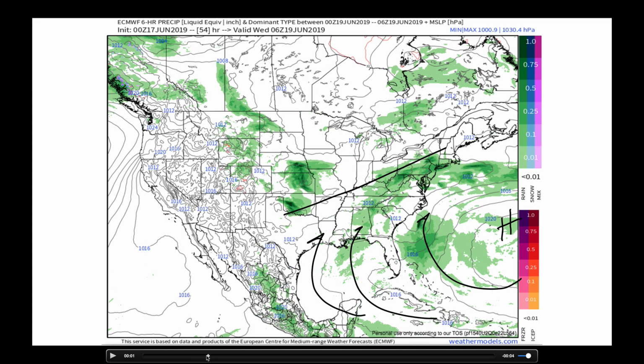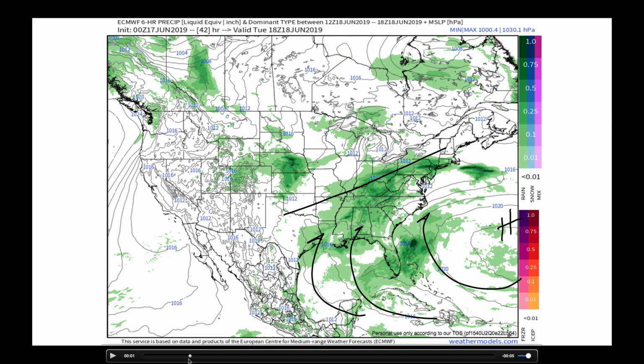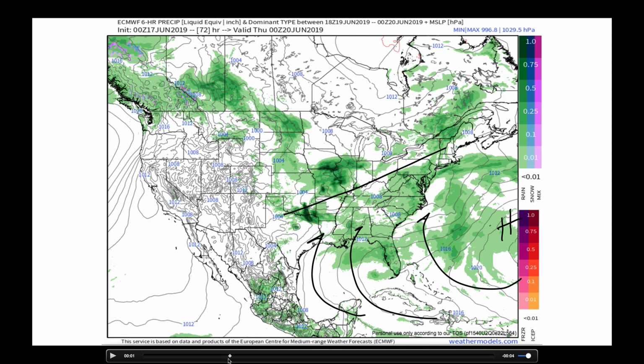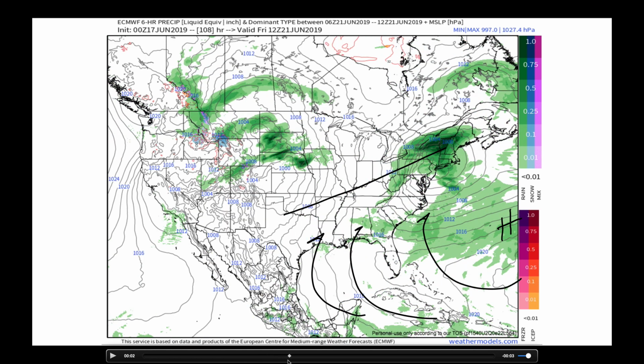So watch, that kind of played fast, but you're just going to see this here. This is Monday afternoon, getting into Monday evening, Tuesday morning, Tuesday afternoon and evening. You can just see across the whole of the southeast, the models are picking up on daily, widely scattered precip all the way through Thursday, into Friday, and into next weekend.